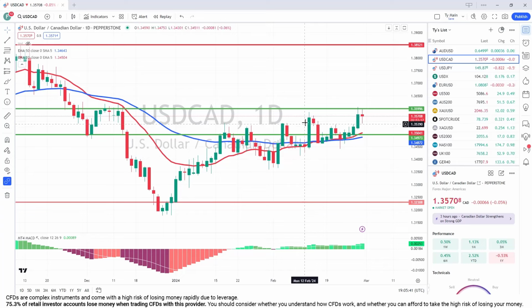Even though it's making higher highs and higher lows, technically, from a technical standpoint, they are very shallow highs. So I'm mindful of that. And it just means that we've got to be a bit cautious. We've got to tread with caution above that 136 mark, because it's not really blowing us away with a great deal of momentum.